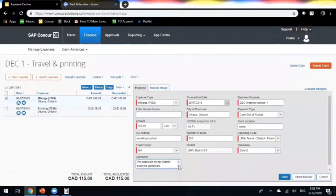If this claim was pre-approved because it was something listed in the expense guidelines, you would indicate that this was pre-approved as per the district expense guidelines. If this is something that was submitted for approval at the beginning of the year and incorporated into the budget, or if this is something that you requested pre-approval via email, you would also need to attach that email confirmation. Every expense claim must have a pre-approval in some form or another.